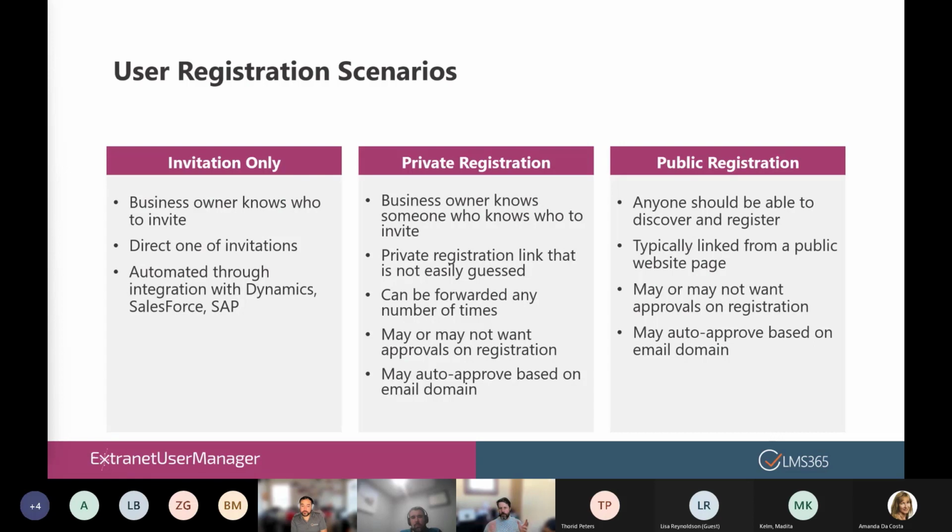Number two, private registration is, hey, it is a private group that I want to bring in, but I don't know who all those people are. But if I can give a link to one person and have them kind of spread it around, then that's great. And maybe I still want to have an approval, and we'll go through that scenario.